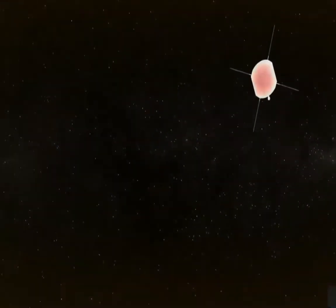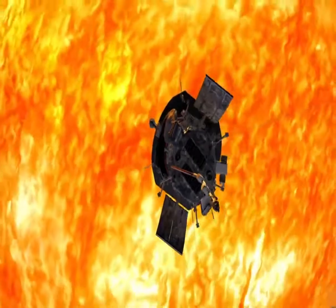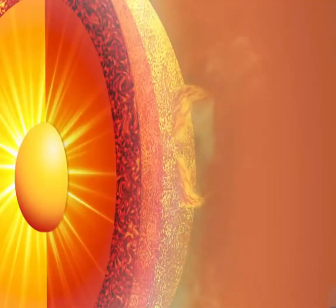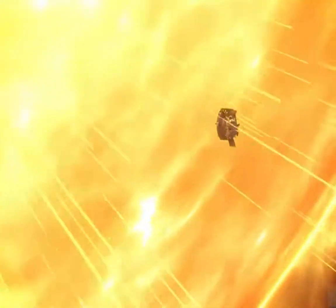The probe will set its sights on the corona to solve long-standing mysteries of the Sun, such as what is the secret of the scorching corona, which is more than 300 times hotter than the Sun's surface. The Sun's surface is about 10,000 degrees Fahrenheit, but the corona can be up to 1 million degrees Fahrenheit and higher. Now you're probably wondering, how is this car-sized probe going to survive that intense heat?